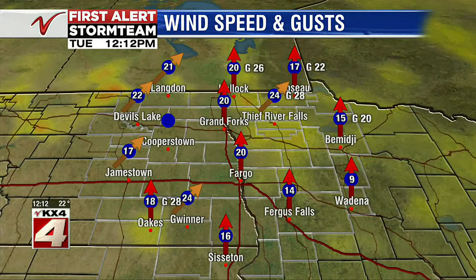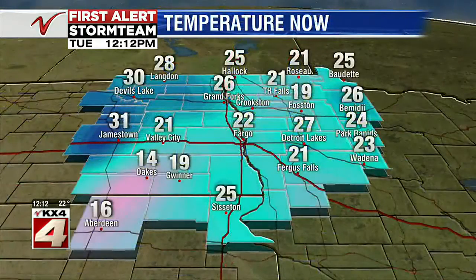Here's a look at our winds. They are picking up. We're looking at some gusts into the upper 20s. We'll see some 30s heading into the afternoon.